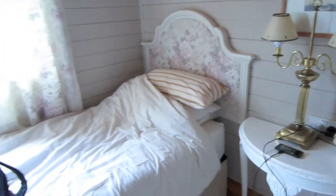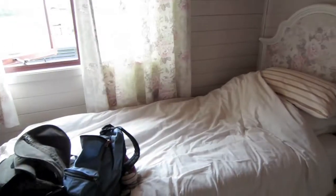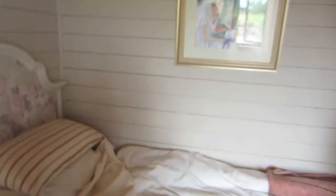This is our room. It's not very neat now because we have slept in it and ruffled the things up, but yeah. Come on, let's go.